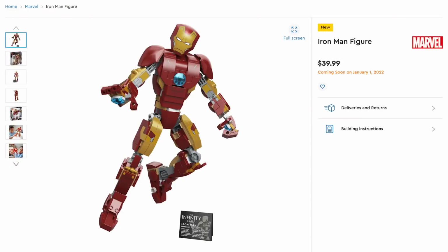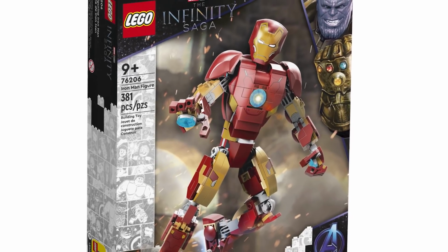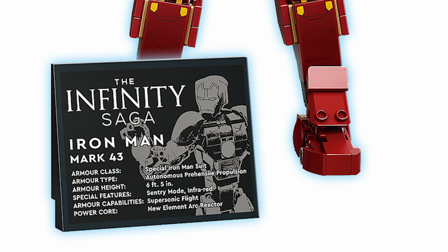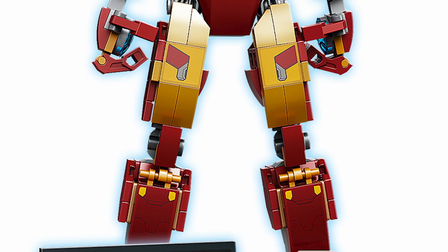Oh no. So first up we have the Iron Man figure, and it's 60 Australian dollars, and it comes out on January 1st, and I don't like it. And the US price for that one is 40, and he just looks awkward. Like, what is this? I'm so confused. It's an Infinity Saga set, but I still don't really have an idea of what suit this is supposed to be. I mean, I'm pretty sure that it's supposed to be the Mark 43. Okay, it does say that on the plaque. We're okay. He just stands really awkwardly.